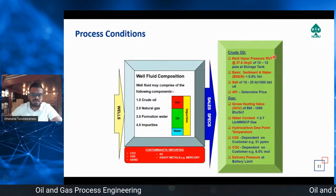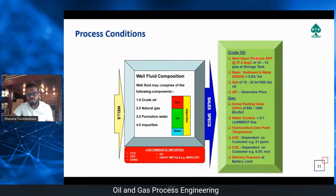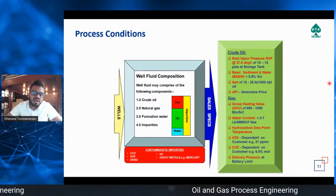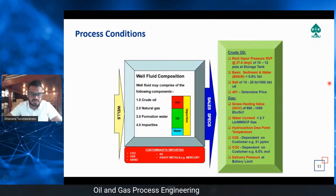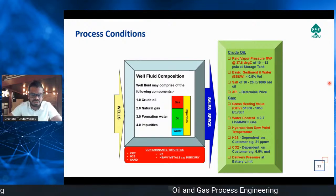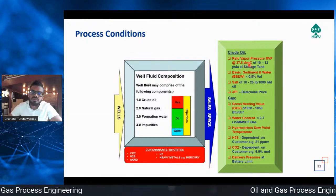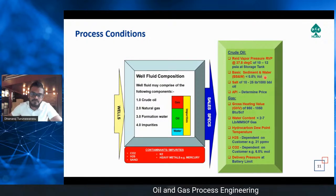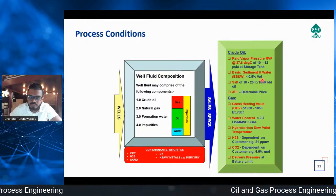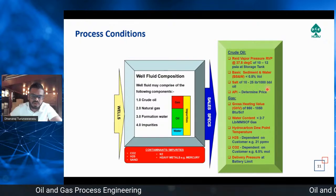For crude oil, we need to meet this spec, which is your Reid vapor pressure of 10 to 12 PSI. This is to avoid any safety issue, to avoid any vapor cloud formation in your storage tank. This might cause ignition when there's an ignition source in contact. The next would be BS&W, which is your basic sediment and water, and we need to maintain it below 0.5 volume percent. Salt is 10 to 12 pounds per 1,000 barrels of oil.